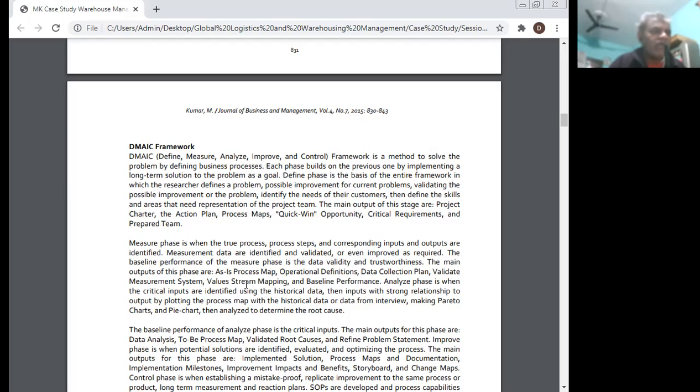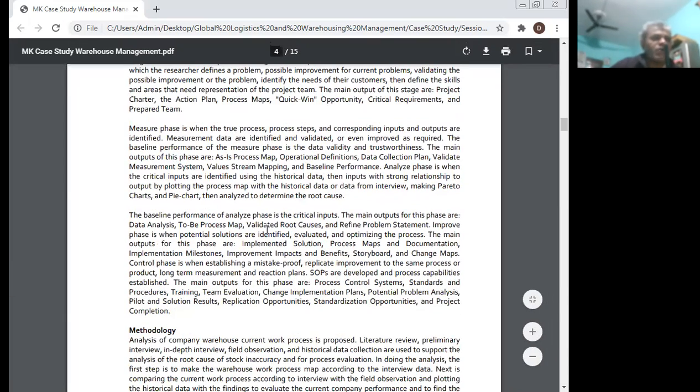Analyze phase is when the critical inputs are identified using historical data. Then inputs with a strong relationship to output are found by plotting the process map with the historical data or data from interviews, making Pareto charts and pie charts, then analyzing to determine the root cause. The baseline performance of the analyze phase is the critical inputs. The main outputs for this phase are the data analysis, the process map, validated root cause, and refined problem statement.